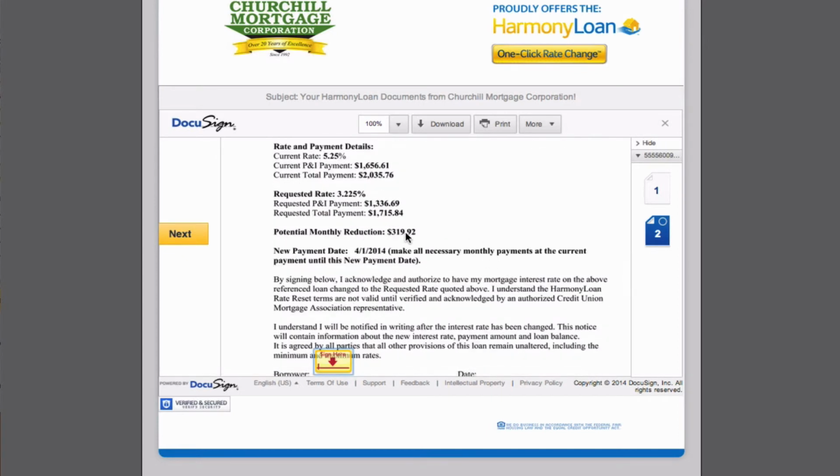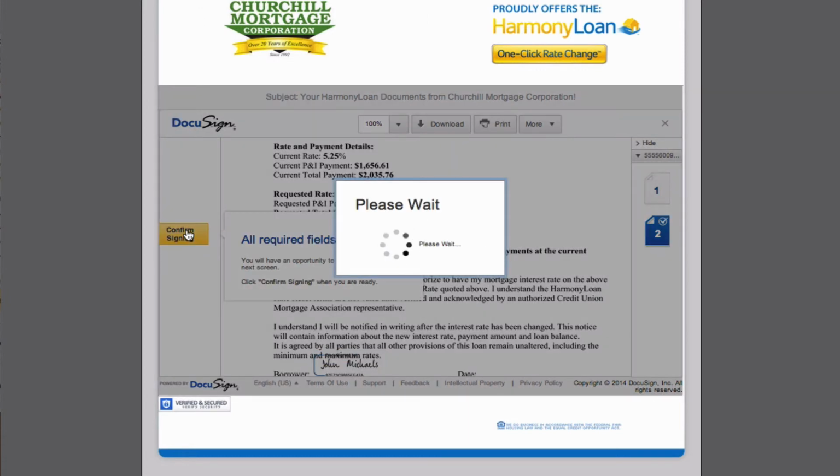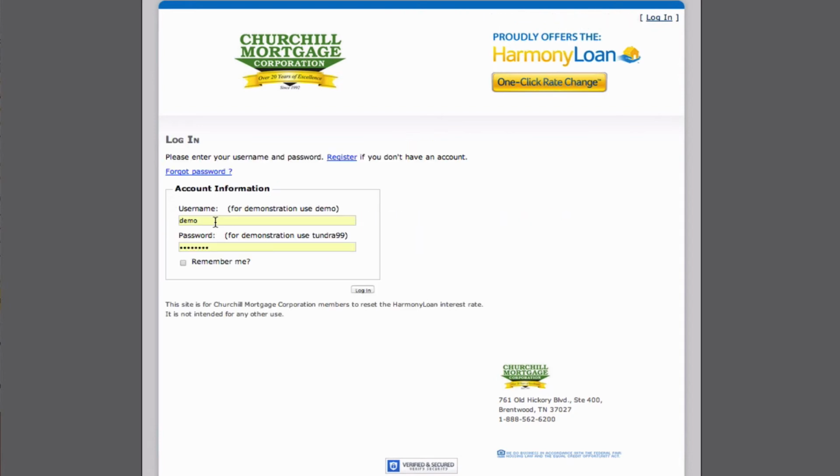Any kind of change in their monthly payment will clearly be displayed. And when the first payment is due on that new mortgage, on that new reset. That's all they have to look at to decide. Again, not 2.5 inches thick of paperwork. They click an e-signature box and they're done. It's that simple, that quick. I want to illustrate for you one more demo.